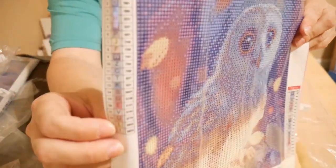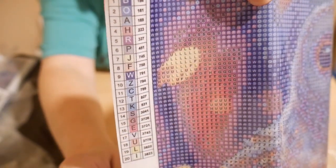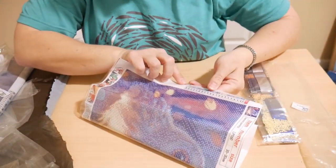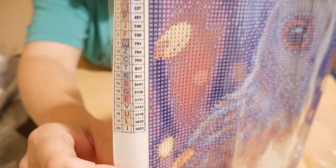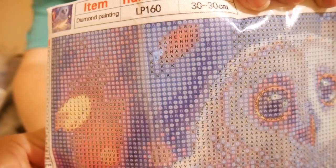And here is the grid. Since we got it up here, we're going to look at that. It's the letters just like before. And it goes to 20, I think. My eyes, I can't see. So we've got 20 colors in there. Really going to be fun. So you can see how that grid is.